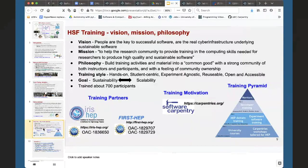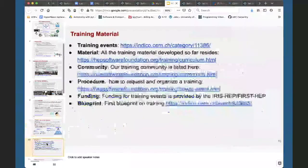And I hope with these things we can climb up the pyramid that I show on the right side, where at the bottom we have the basic courses that we do for everyone, which are of a common sort, and then at the top are the mentors who actually come from the bottom of the pyramid. So this cycle is something that is important to propagate.